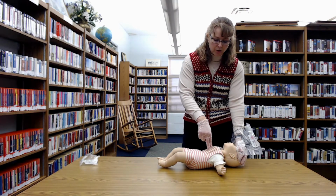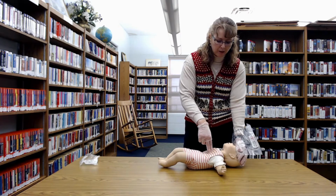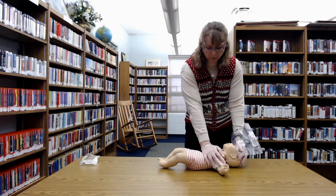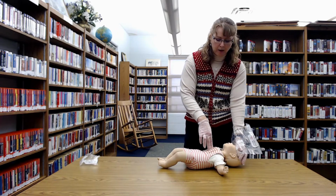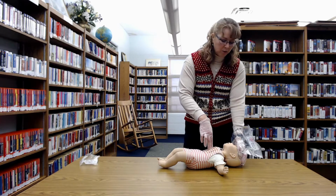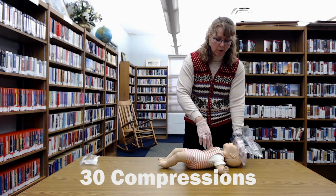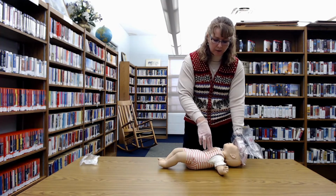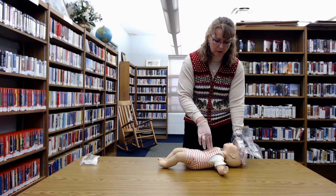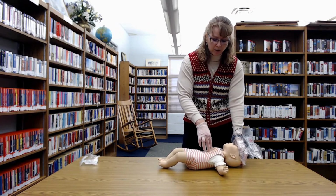And we're going to use our first 2 fingers, center, kind of upper center of the chest, and we just simply push down in a nice, straight, easy movement. Again, I don't want to push to the side. I'm not using my whole hand because that's not necessary. Again, infants are pretty flexible, so it doesn't take a whole lot of pressure. And I'm going to count as I go, but I'm going to do 30 compressions. 1 and 2 and 3 and 4, 5, 6, 7, 8, 9, 10, 11, 12, 13, 14, 15, 16, 17, 18, 19, 20, 21, 22, 23, 24, 25, 26, 27, 28, 29, 30.